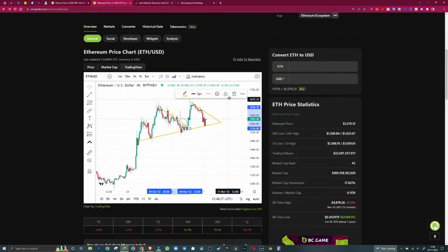Let's get rid of this. So this is what I'm looking at right now. If you remember my video going back to last week, 1,555 was the area we were playing around. So we bounced off that and came back up. Now if we break this trend line here, then we could still go up and meet my 1,711 price from last week. And I'll bring you on to the mistake that I made.